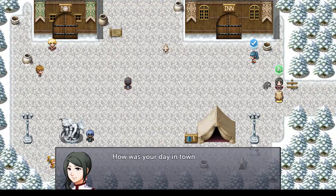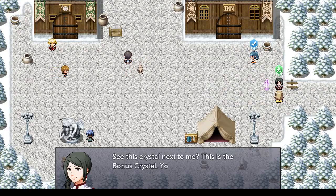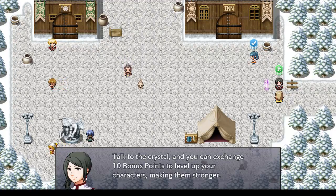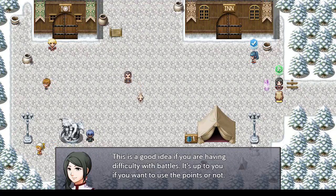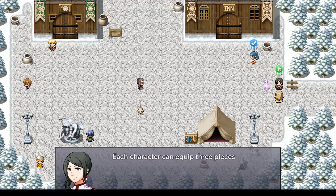Let's continue. How's your day in town? You must be ready to continue. Have you completed any side quests yet? When you complete side quests, you'll earn bonus points. See this crystal next to me? This is the bonus crystal. You can spend your bonus points here. Talk to the crystal and you can exchange 10 bonus points to level up your characters, making them stronger. This is a good idea if you're having difficulty with battles. You can make your characters take less damage by buying them new armor.